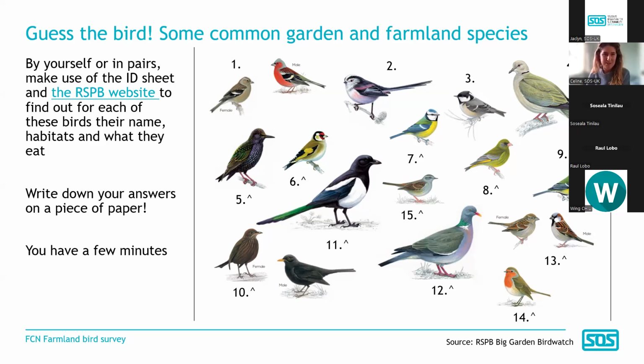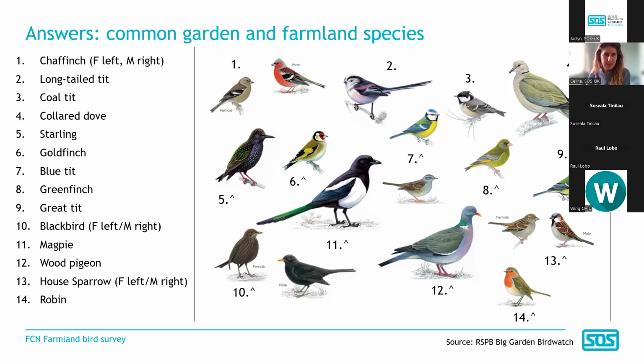I'm glad to see that you've all managed to get at least some of the species correct. So you can see here, we had chaffinch, long-tailed tit, collared dove, starling, goldfinch, blue tit, greenfinch, great tit, blackbird, magpie, wood pigeon, house sparrow, and robin. So well done if you got some of those right. It's definitely a bit of practice. Some of you might see these species all the time. For some of you, this might be the first time you've had a go at actually identifying birds. So hopefully that was some good practice.